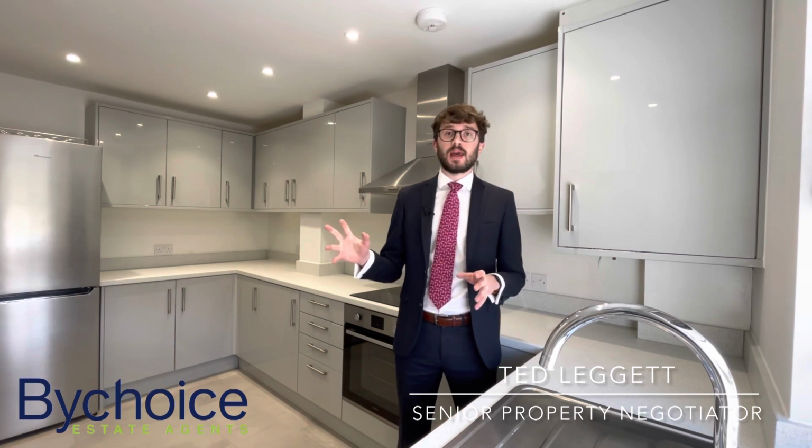Today I'm at the Oaks on Bulmer Road, Sudbury, to take a look at this two-bedroom mid-terrace property. It's coming onto the market for £240,000 and would make an ideal buy-to-let investment or first-time purchase. You've got two double bedrooms upstairs, really good size there. Also your family bathroom, which has been finished off to a high quality by the developers.